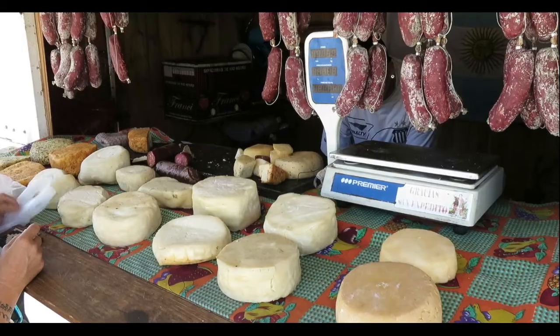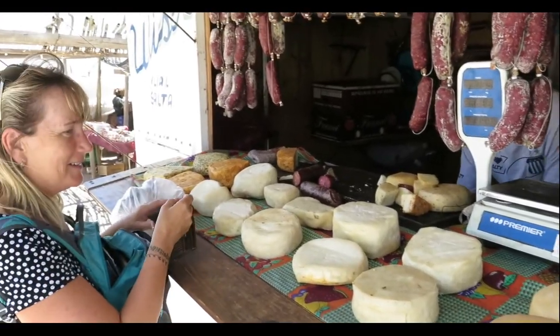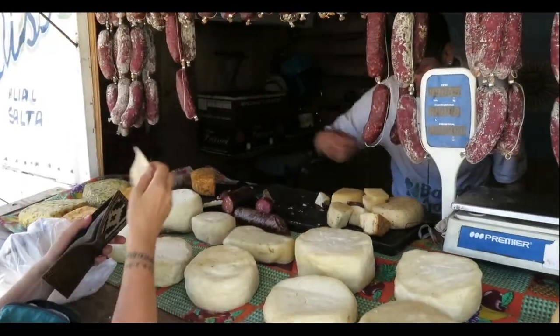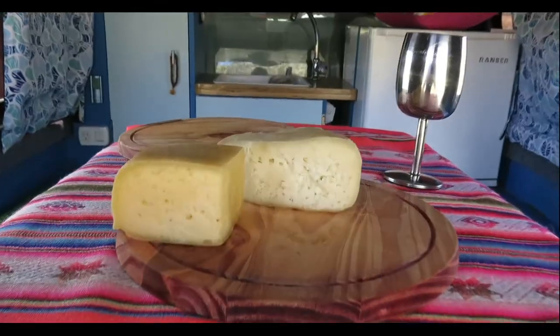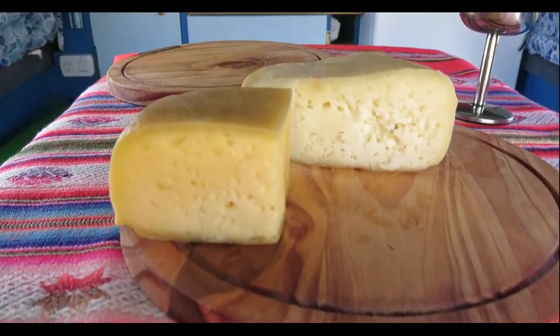So we stopped a few minutes here. I think we're reaching the top, and we'll go down towards Cachi. We bought some cheese. We love cheese. Goat cheese, which is hard to find in Mendoza where we live, but here we bought some locally made ones. We'll have some of that for lunch.